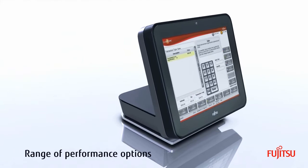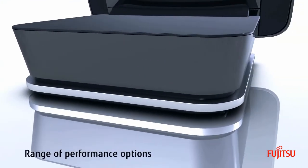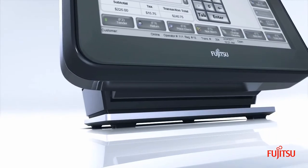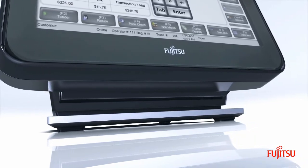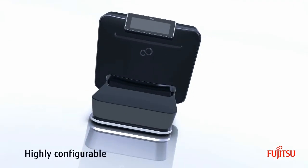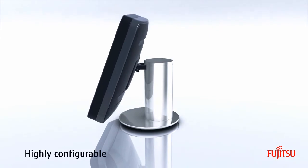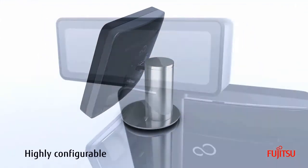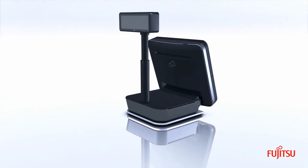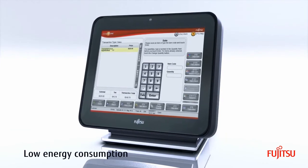Based on Intel's second-generation Core technology, the 7000 comes with a wide range of processors, from the low-end Atom to high-end Core i5, and is upgradable to Intel's next-generation processor technology to maximize TCO. The TeamPOS 7000 is highly configurable and can be used as a common controller for POS, kiosk, and self-checkout. Ample ports and add-on options provide connectivity for the most demanding configurations. Designed for industry-leading low energy consumption.